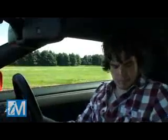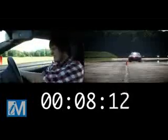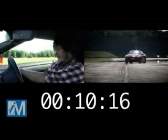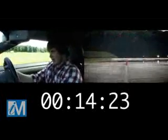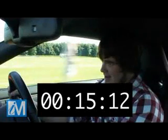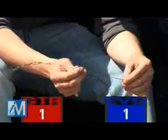Now let's see what the GTR can do. There is so much grip! And the thing is, it doesn't feel electric, it feels mechanical. The lighter, smaller and more nimble EVO proved too quick for the beefy GTR, bringing the scores to 1 apiece.